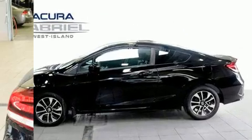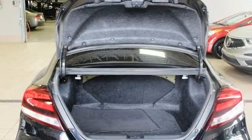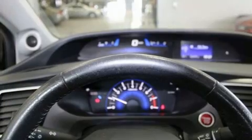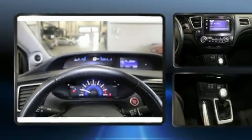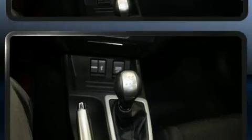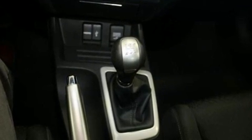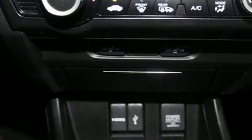Top features include a split folding rear seat, one-touch window functionality, an outside temperature display, heated seats, power door mirrors and heated door mirrors, and the power moonroof opens up the cabin to the natural environment. Premium sound drives six speakers, providing you and your passengers a sensational audio experience.